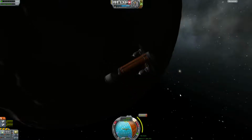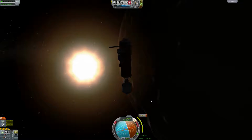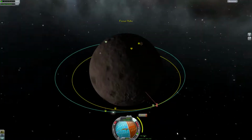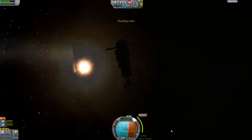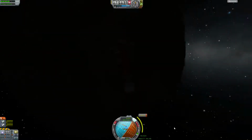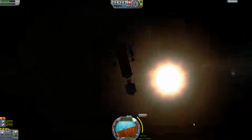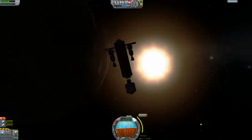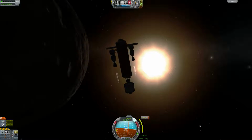Okay, let's turn over to the maneuver node. Like here. Okay, very good, very good. So, let's do our time warp to get closer to the maneuver node. And 15, 14, 13. Come on. Okay, we overshot just a tiny bit, but this is okay. Let's do the burn and stop.